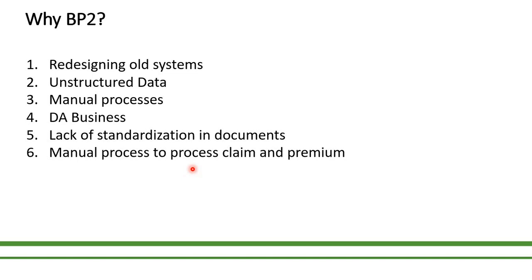On the other hand, when we talk about claims, ICOS will have the electronic FNOL functionality and automatic triage functionality. It will route the claim to the right adjuster and then it will settle the claim automatically if the claim is simple in nature.